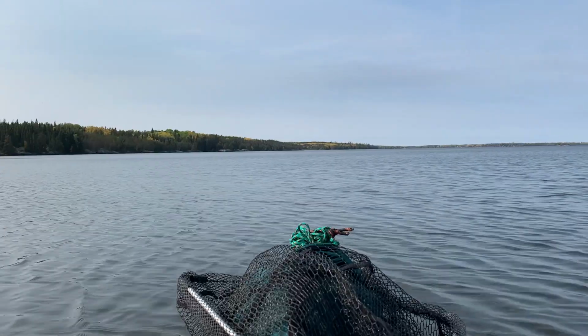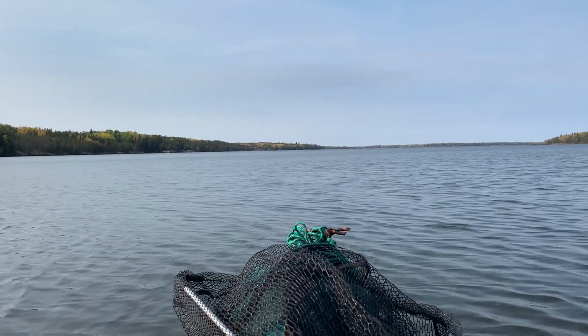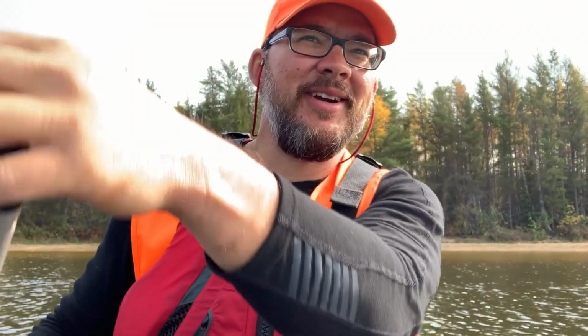I haven't got a bite or a fish or anything this entire trip, but I haven't put a lot of time and effort into it. But I'd like to at least get something. At least I got the grouse. That was icing on the cake right there. That was awesome.